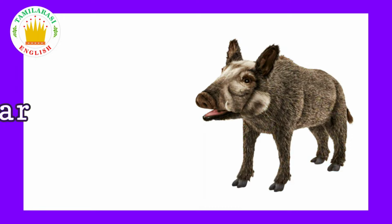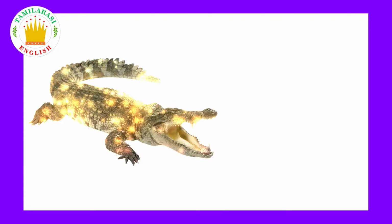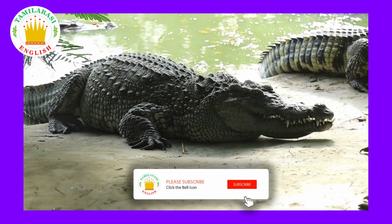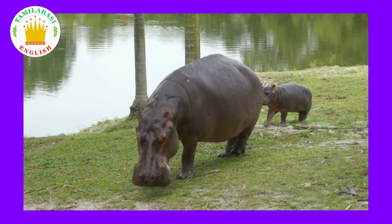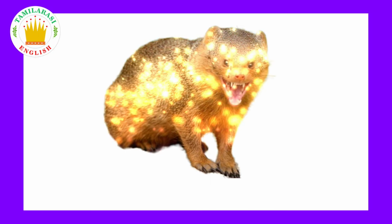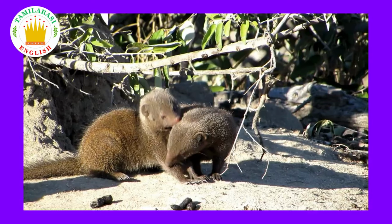Wild boar. What animal is this? It's a wild boar. Crocodile. What animal is this? It's a crocodile. Hippopotamus. What animal is this? It's a hippopotamus. Mongoose. What animal is this? It's a mongoose.